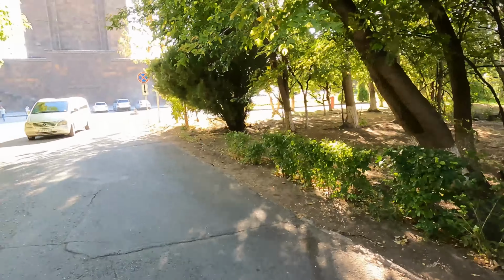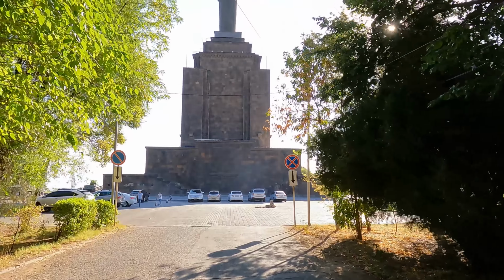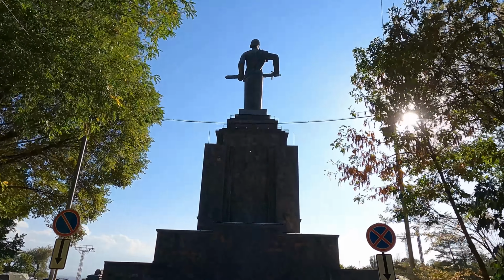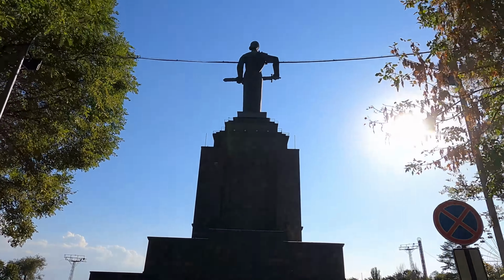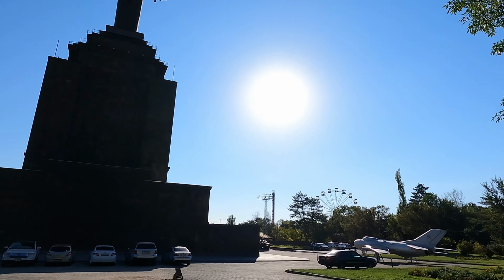I can. But here, I want to take you guys to start off this adventure here in Armenia to show you guys the Mother Armenia statue. It's a really, really beautiful statue, but more importantly, if you're coming from downtown, you can see this statue overlooks the entire city. It's extraordinarily beautiful. It's a good day for this too.